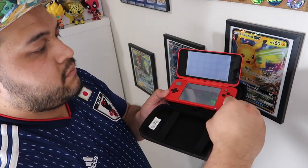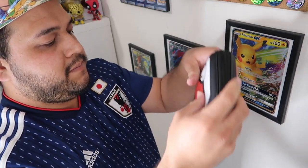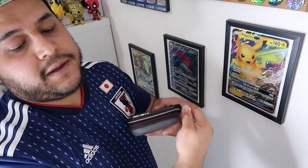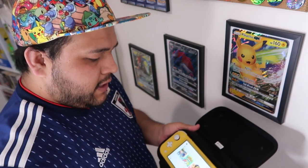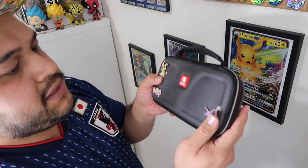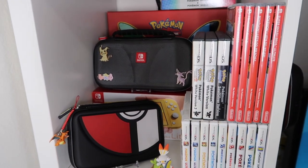It's still in here. Honestly my favorite 2DS XL, so yeah. Got that in the collection with this little Charizard keychain. And then of course my Nintendo Switch Lite, which I use to play my Sword and Shield. I got the yellow version. Happy to have that. Since I had doubles of these, I decided to put them in the little protective case. And then right all the way in the back, the Generations Premium Collection box that I just use for storage, and it's back there for display.